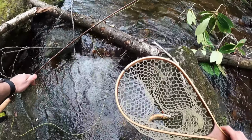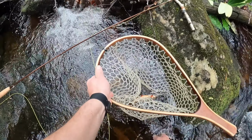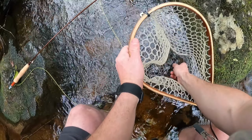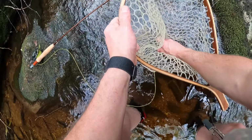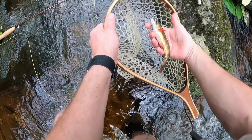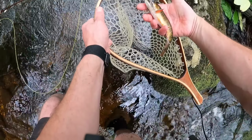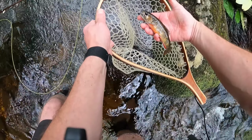Man, that is a very pretty colored fish. Let's get our hands wet. And I know it's common for them to have the underbelly that color, but man, he almost has like a burnt orange down there. So, so pretty. Man, really, really pretty fish. Let's get him back in the water.